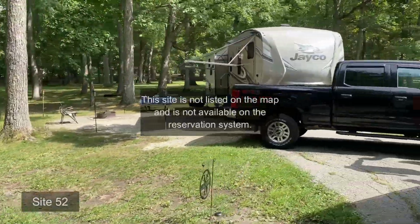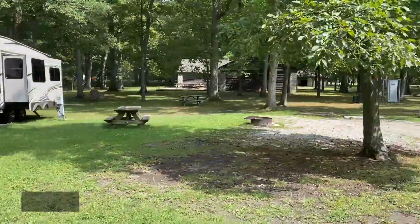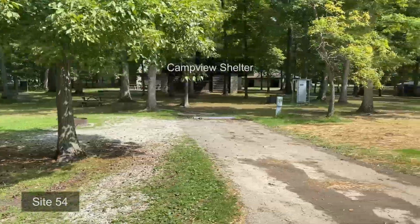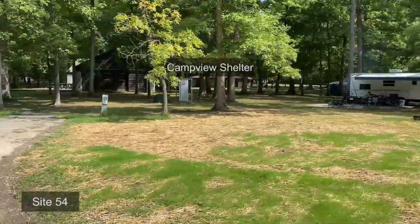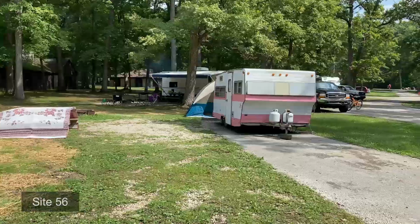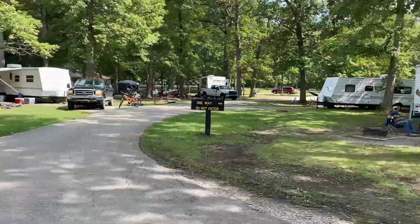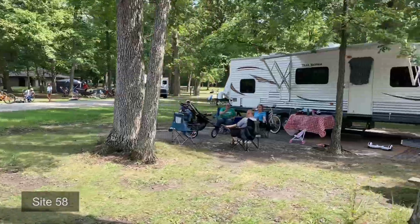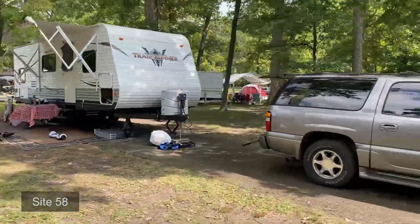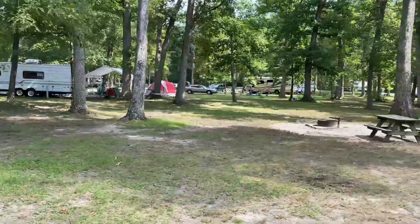Site 52. It's one of those extra sites not available on the reservation system. Site 54. And there's the Camp View shelter there in the background. It's a pretty good sized shelter. Site 56. I believe it has a fireplace and everything else. There's that cross drive. And site 58. We'll get to that drive here in a second. There's a handful of sites along it.